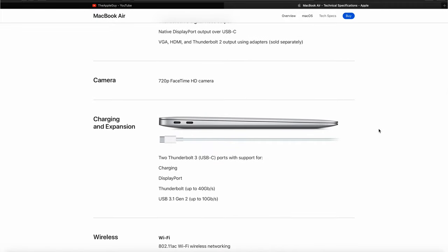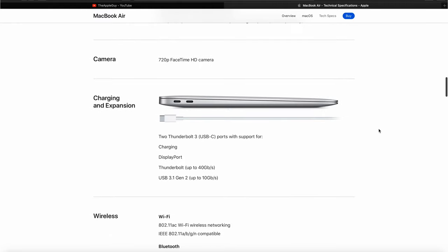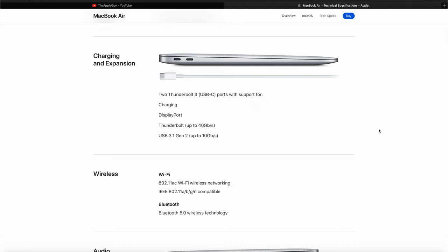They could have bumped it up to 1080p, but they probably didn't want to for cost reasons, because it would probably cost maybe $50 to $100 more for them to add it. And right now, they probably don't have supply ramped up for this type of camera to go in the new MacBook Air, so they kept it the same. It still has the same ports, it still has Thunderbolt 3, with the same fast ratings that come with that Thunderbolt 3 port.